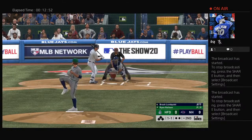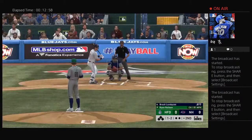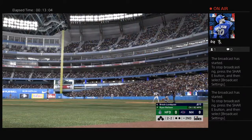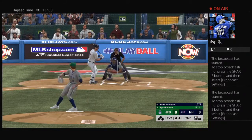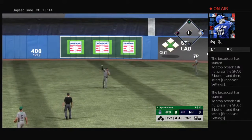Ready with the 1-1 pitch. 1-2 count. 2-2. Hit hard back up the middle, and this will find its way into center field for a leadoff single.